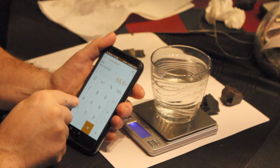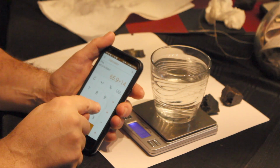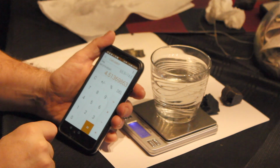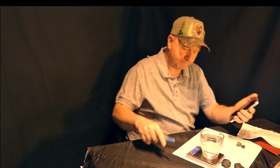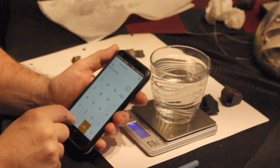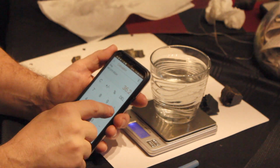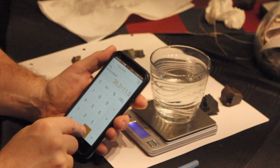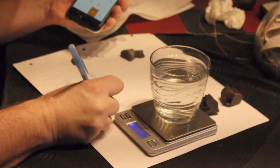65.9 divided by 14.6. Oh, we get 4.51. So 4.51 on that one. Now what I'm going to do is the second. So 36, clear. 36.2 divided by 11.5. This is a 3.14. So 3.14.